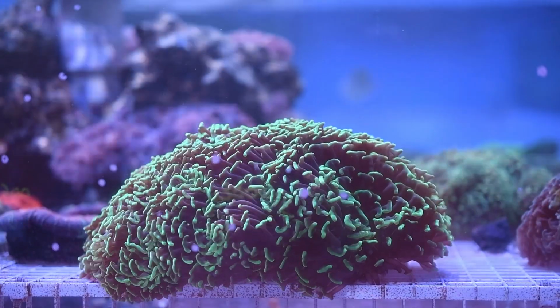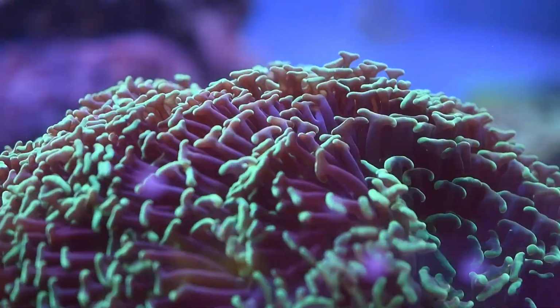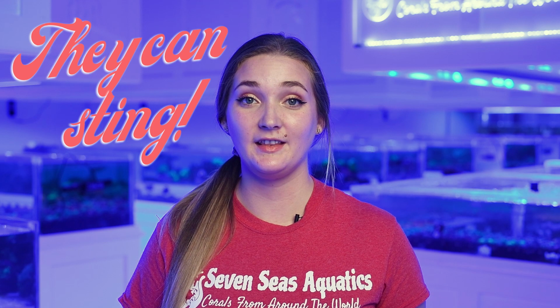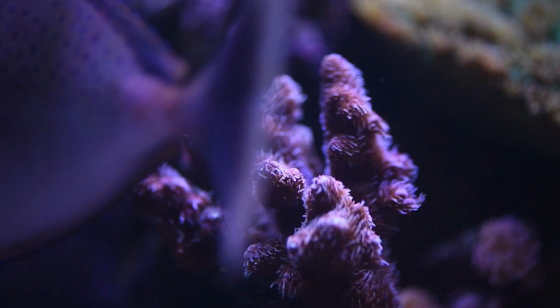Moving on to some LPS, we have Euphyllia. Euphyllia will benefit from a standing wave or randomized wave motion. Most Euphyllia like moderate to low levels of light, although with proper acclimation, higher lighting can be achieved. Euphyllias need a good distance around the coral to prevent neighboring corals from getting stung by those really powerful nemesis at the ends. So for Acropora, they benefit from direct and randomized high intensity flow.